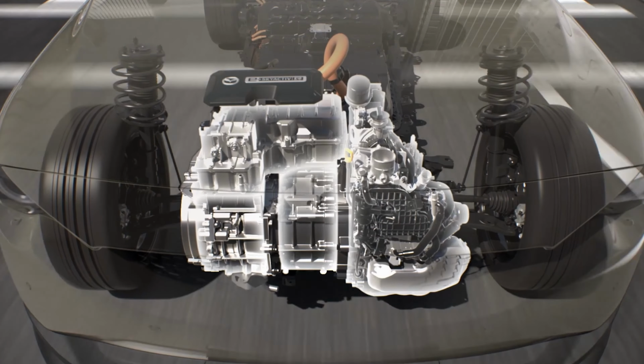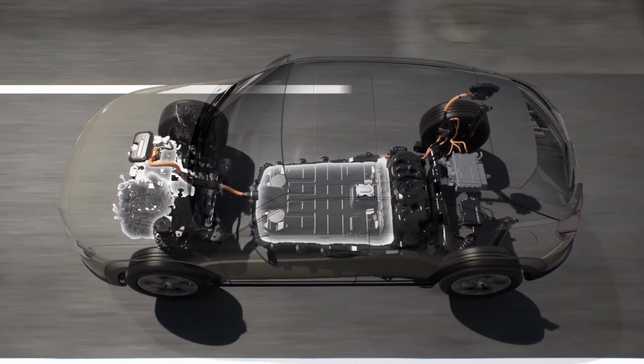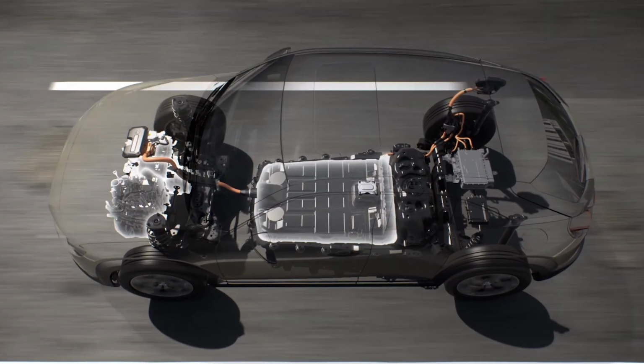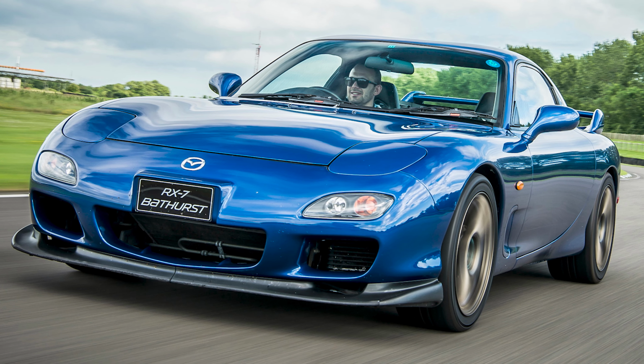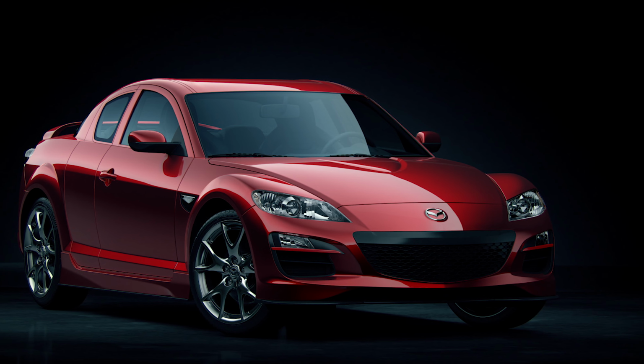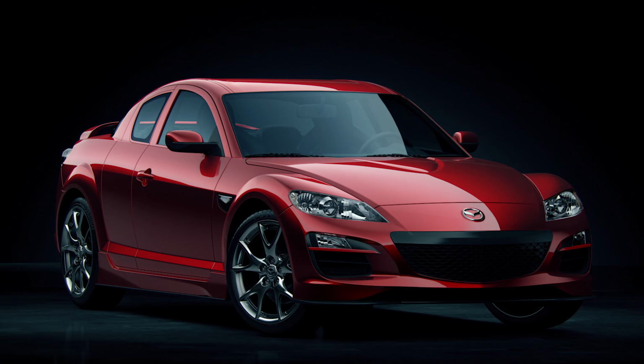The Mazda MX-30 R-EV is Mazda's first rotary engine car in well over a decade. And while it may not be a sports car like the RX-7 or RX-8, it does mean that Mazda are back in the rotary game.